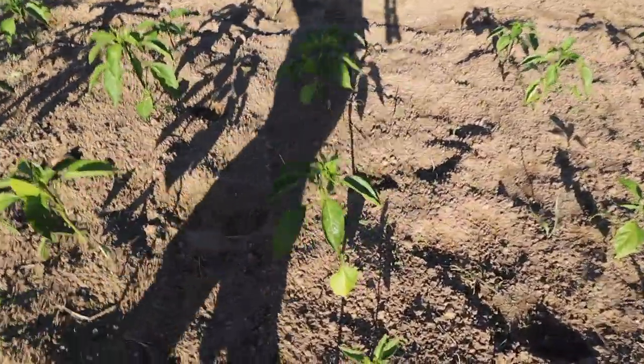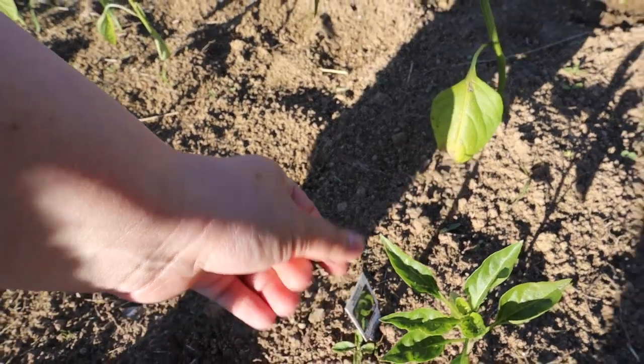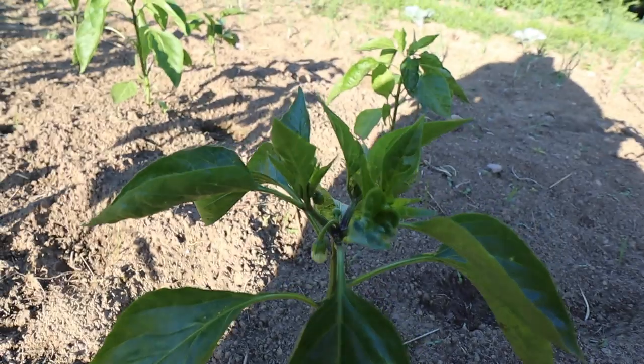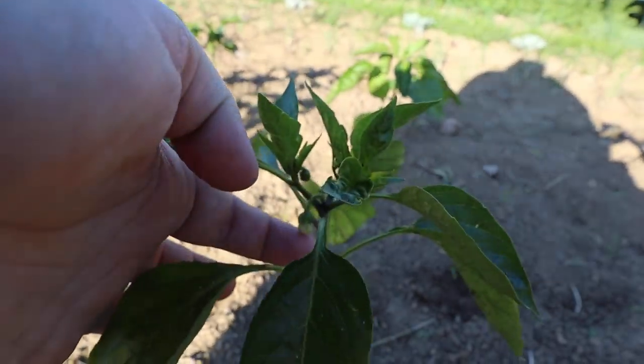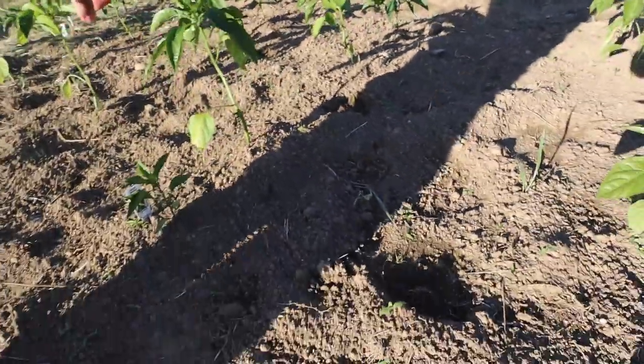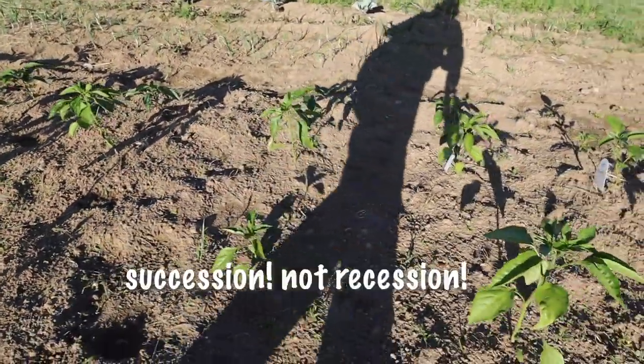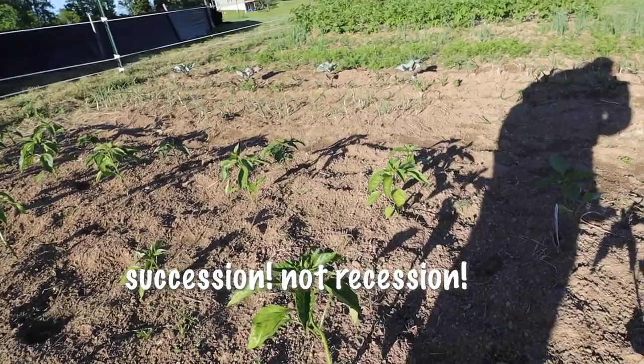All right, coming down further in the pepper section, we have more sweet banana peppers. Look at these little peppers. I don't know if you can see or not, they're getting little peppers on them. The nice thing about it is some of these peppers are a lot smaller than these other big ones. And that means that they're kind of recession planted naturally because we had them later.